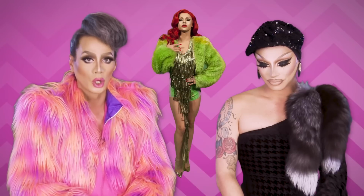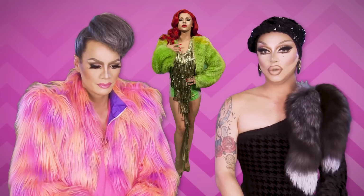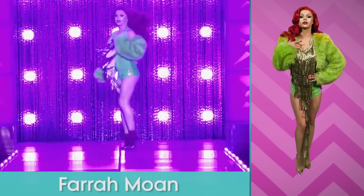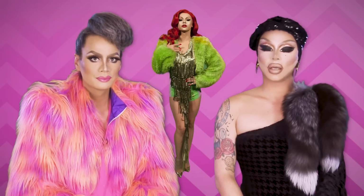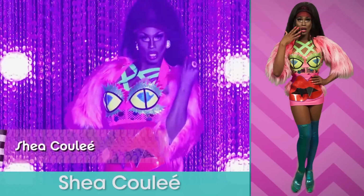I think it looks cute. I love an actual garment, you know, rather than a stole. Well, and the bib, the huge fucking gold bib. Oh yeah, talk about the bib. I also love the way that her red hair matches the red bottoms on her soles, her Christian Louboutin shoes. And there's something that feels a little bit like poison ivy to me. Mm-hmm. I see that. I like it. I give this look a 2. Next we have Shea Couleé.